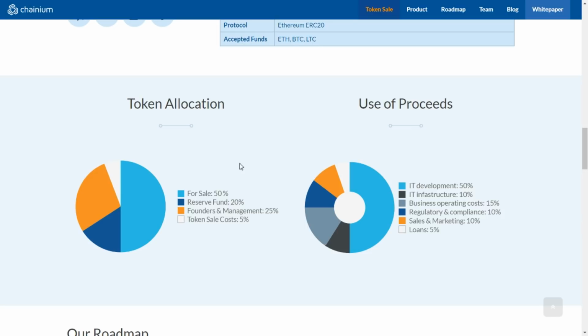So the breakdown for the distribution of the tokens is as follows. 200 million total, as we said. 100 million or 50% will be for sale. There will be 20% held in reserve of 40 million tokens, 25% for founders and management, and 5% will go to the token sale costs, advertising, bounty, etc.